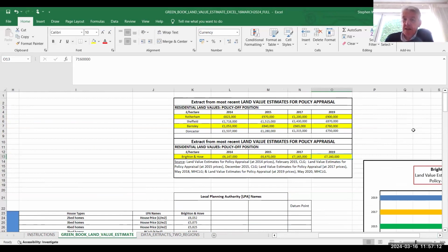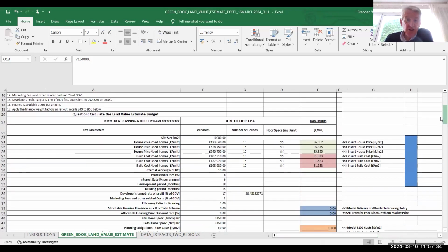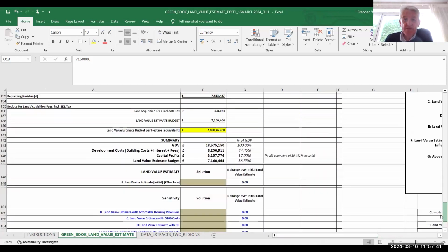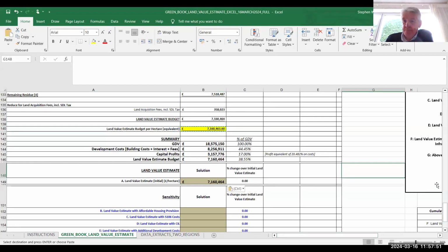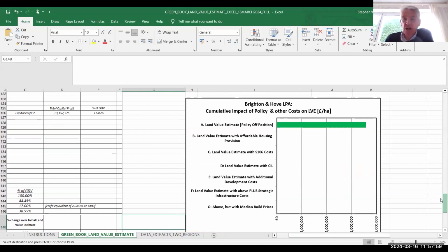So we're mimicking the calculations done by government, i.e. the Valuation Office Agency, using the district valuers, using the methodology set out by HM Treasury for residential development in Brighton. And we've mimicked that with the prices and the costs with no policy at all. So in this calculation, we just copy and paste value there, and miraculously, we get the first part of our chart. That's the land value, policy off position.